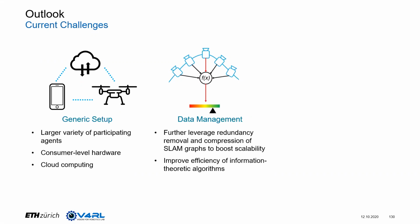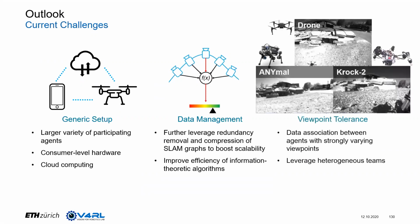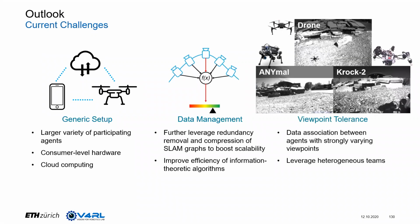The downside of the information theoretic approaches right now is they're quite computationally heavy, so we cannot run them in real time. And of course, this would also be an interesting direction to pursue. If we can get more efficient here, we might be able to actually perform this also in real time online at some point. And the last aspect I want to highlight is viewpoint tolerance.